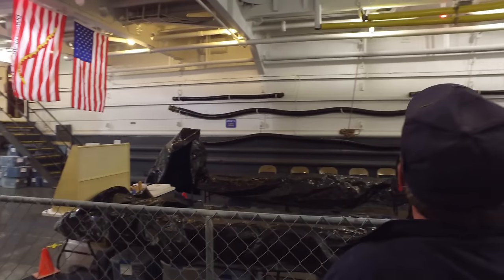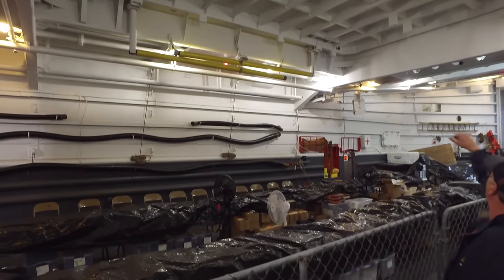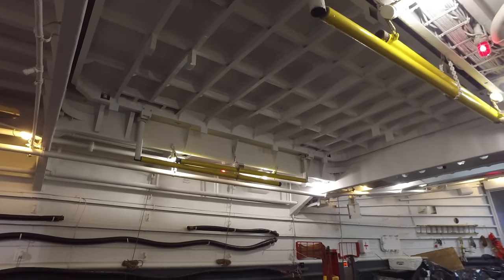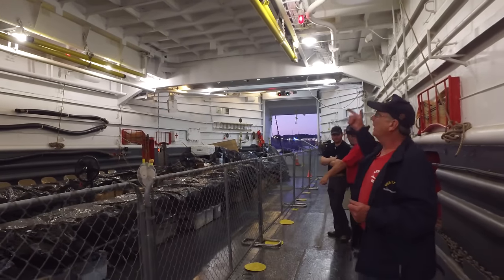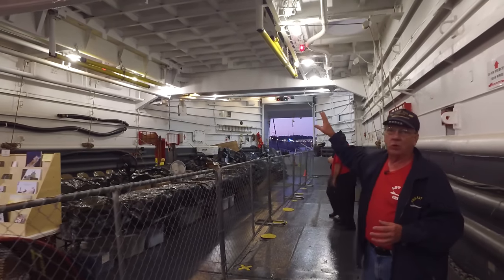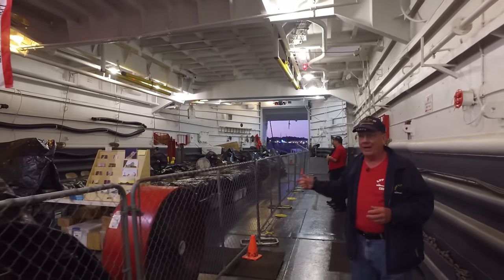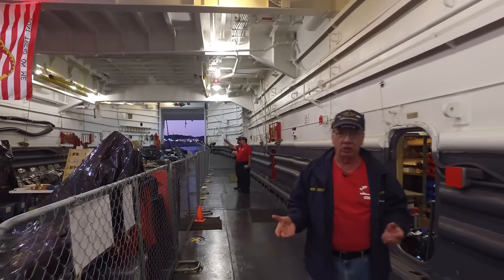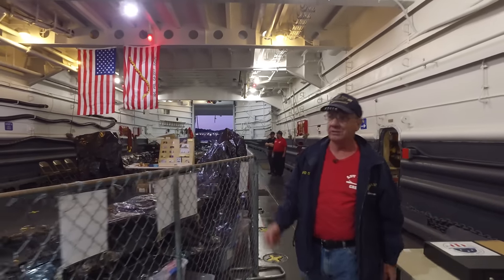Right here you can see the bottom of the elevator platform above us, and you can see these yellow metal dowels that come down and act as guides. Because this was one of the first of this kind of vessel that was built, they had an elevator. It took about 4.5 hours to offload all the equipment with an elevator. Later versions of the ship had a 60-foot ramp, and it reduced significantly the amount of time it took to offload all the equipment from 4.5 hours to about 45 minutes.